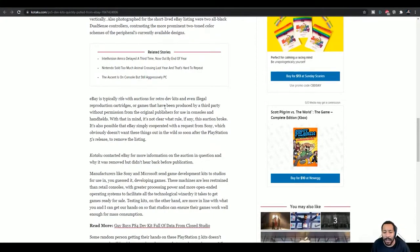eBay is typically rife with auctions for retro dev kits and even illegal reproduction cartridges. I've seen it. eBay has definitely slid by many modded systems, like you said, many cartridges with tons of games on them, maybe systems already preloaded with things. eBay has let a lot of things go, so I will give them that. Or the games have been produced by a third party without permission from the original publishers for use in consoles and handhelds. With that in mind, it's not clear what rule, if any, this auction broke. It's also possible that eBay simply cooperated with the request from Sony, which obviously doesn't want these things out in the wild so soon after the PlayStation 5's release, to remove the listing.